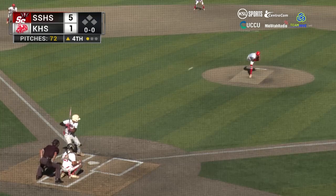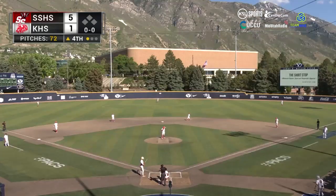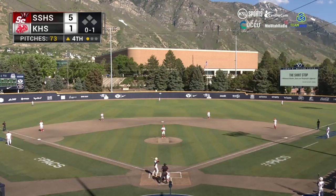First pitch from Glover. Top of the zone for a called strike one. Peyton Ingram has been on fire. He didn't like that call though.